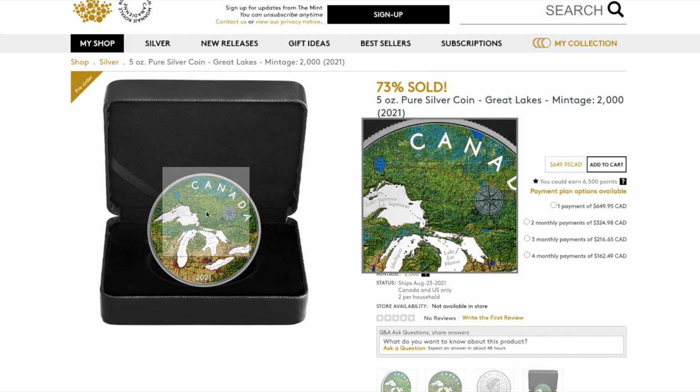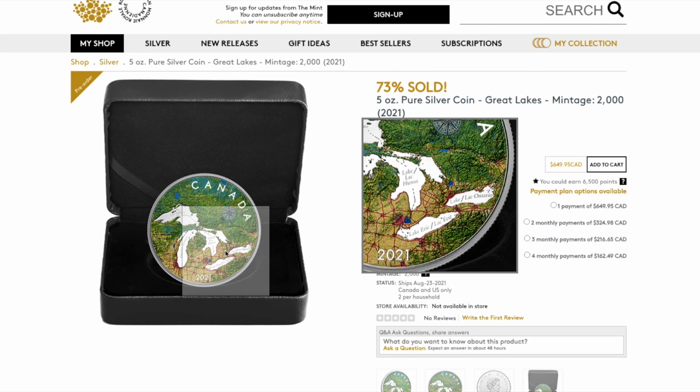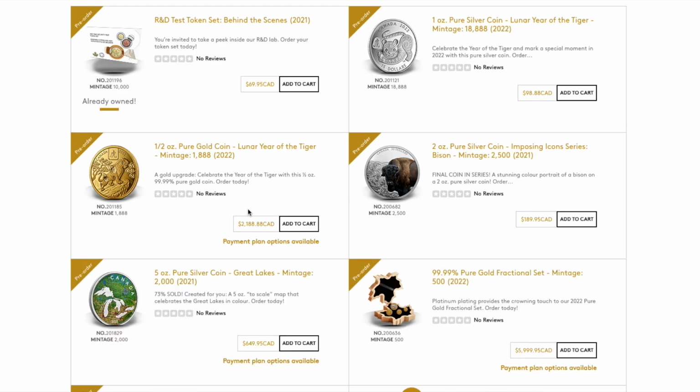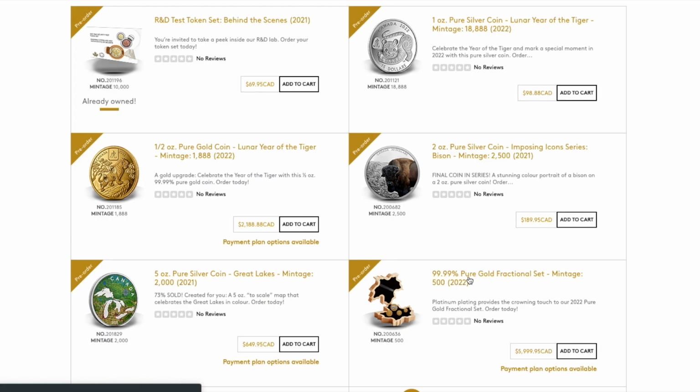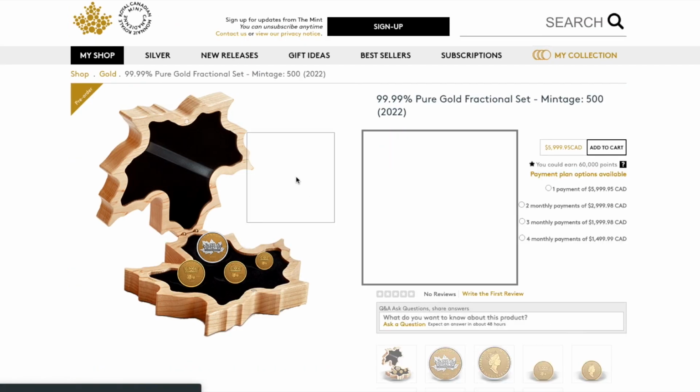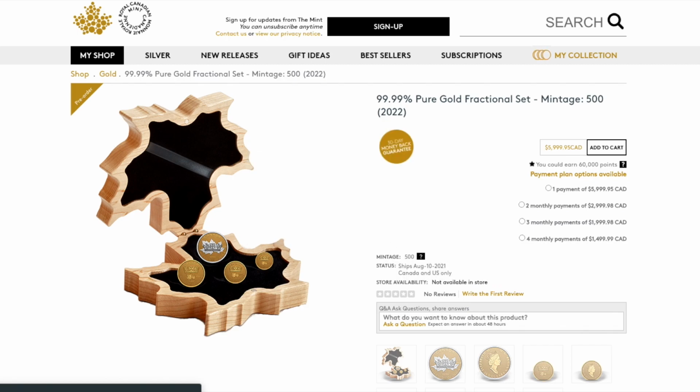All right, so last look. Now let's go back to the previous page. We're going to the second last product for the month of August 2021. The second last one is a pure gold fractional set. This is also set to debut for 2022. You'll be able to get it this year in August if you order it now. There's only 500 of these being made.